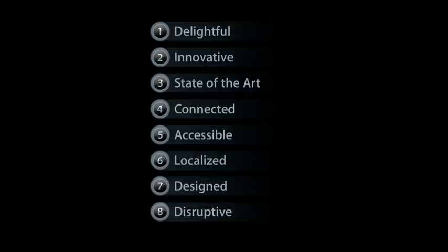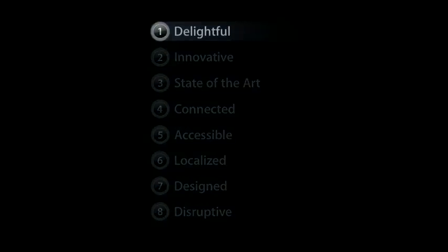When you're designing a new app or enhancing an existing app, you can dramatically increase its appeal, create a much more engaging user experience, and make your app stand out from the crowd if you incorporate as many of these ingredients into your app as possible. So let's look at these one by one. Let's start by talking about delightful apps.